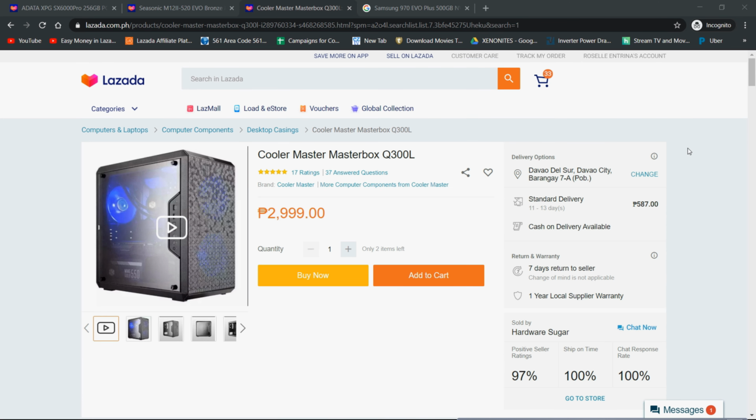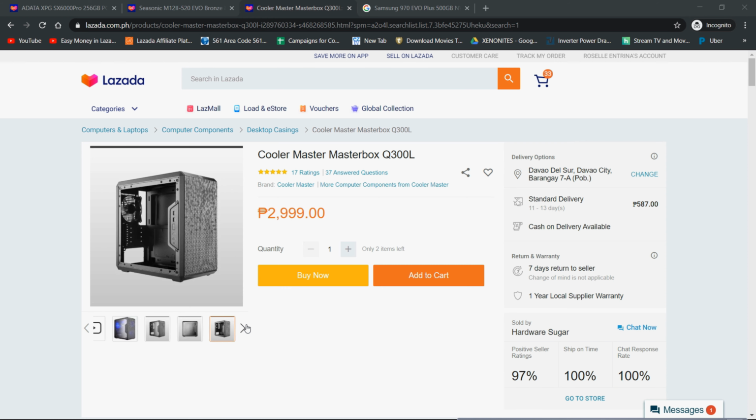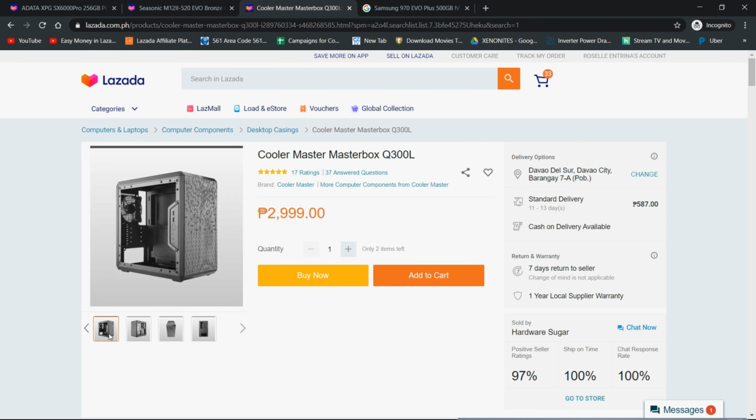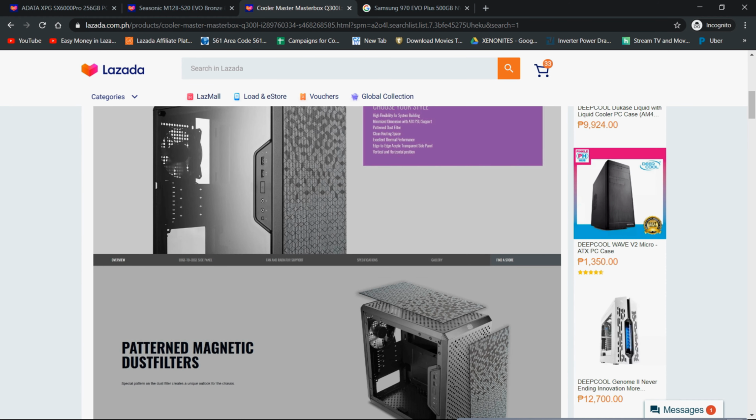It's a perfect case because all the parts that we picked do not generate a lot of heat. Comes with free 120mm cooling fan. Just add 4 more cooling fans and we'll have a very good airflow.